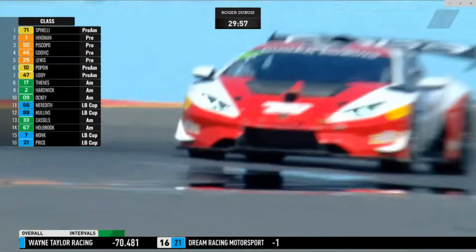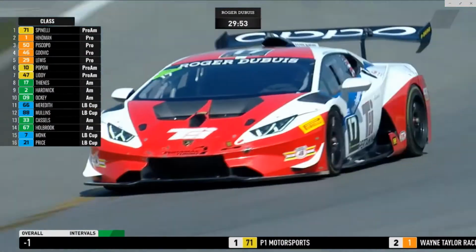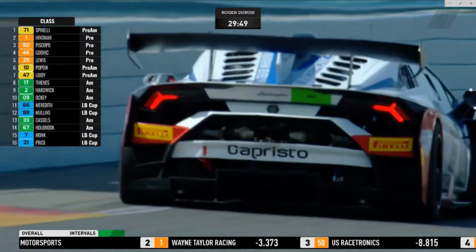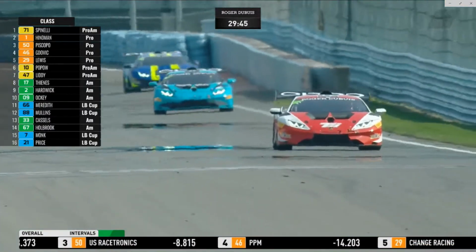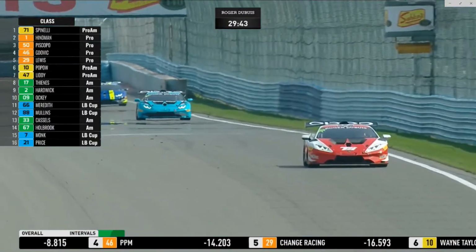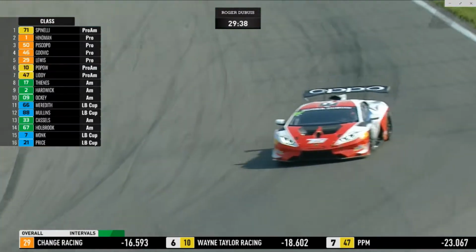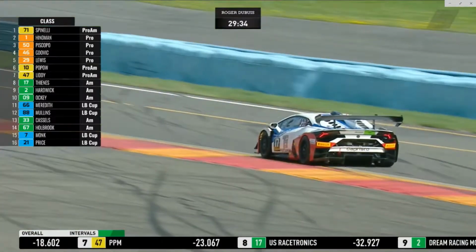Spinelli then just holding that 3.3 second lead. Now, who will blink? We are in the pit window, so anybody coming through now could dive into the pits should they want to. I think everyone's going to do at least one more lap. Spinelli's gone through, Hinman's gone through in second, 71.1, 50.